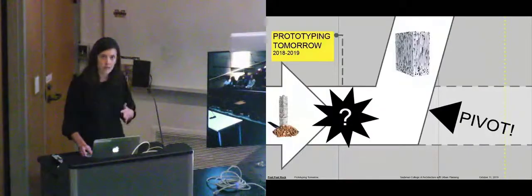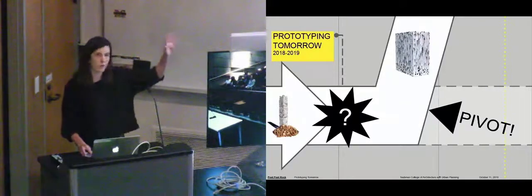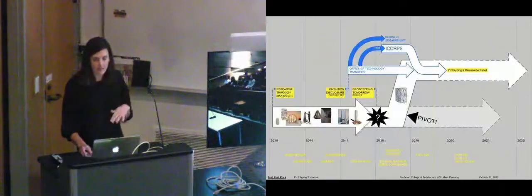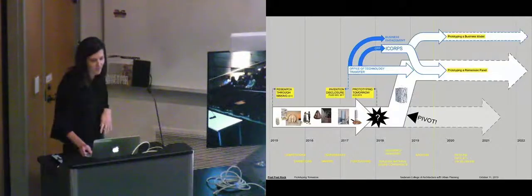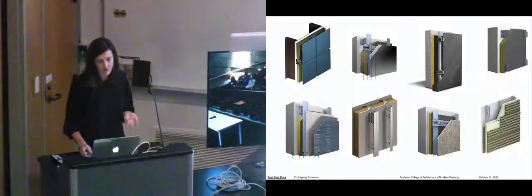So this is where we pivoted away from the monolithic thermocasting that is represented by the column toward a more modular approach. And this pivot was in order to lead us to focusing in on a rain screen panel, which has a lot more steps. But for the Prototyping Tomorrow grant, we also wanted to prototype a business model. So we realized we needed to look at rain screen products.